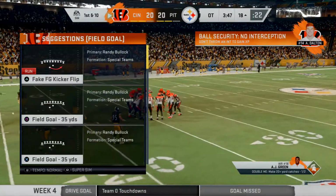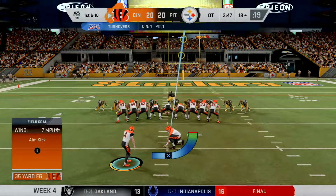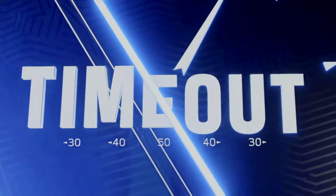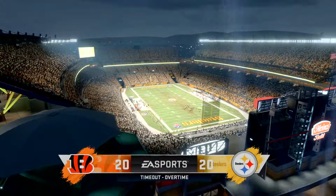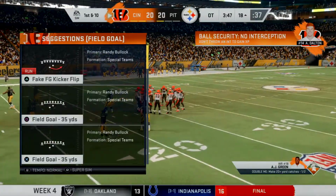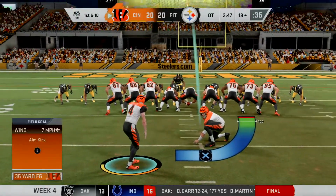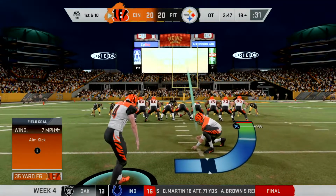So this offense will head back out there, already in excellent field position thanks to the interception. And the Steelers signal for another timeout. They'll be left with just 1 remaining here at OT.